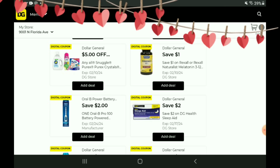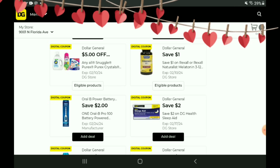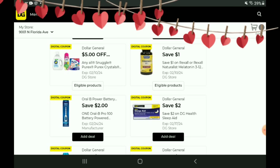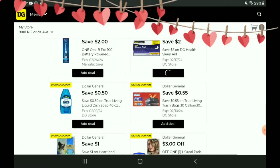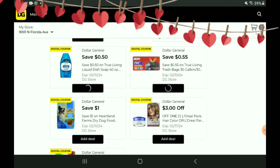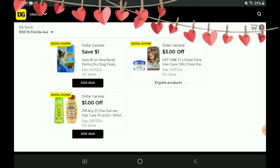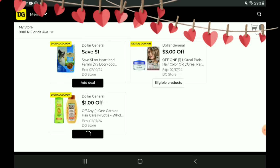Next up, we have our DG store coupon, $5 off $15 for our All, Snuggle, Purex and Persil products, so definitely go ahead and clip that to your account. Right below it, we have a $2 off 1 for our DG Health Sleep Aids. Those start out at $3, so after the coupon, you're going to pay just $1. Another great filler item for Saturday. Here we have some more DG store coupons, dish soap, trash bags. We have a $3 off 1 for our L'Oreal, and we have a $1 off 1 for our Garnier hair care product.